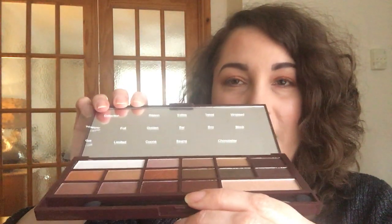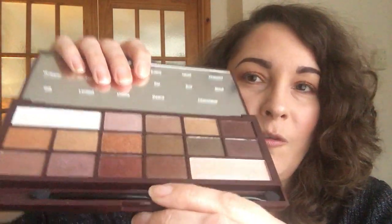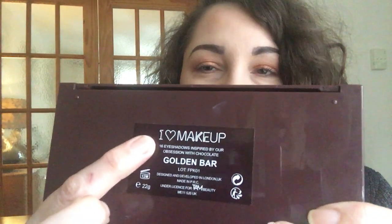I love it. Inside it has a large mirror as usual with one of those sheets with the names of all of the shades in here, and then you've got all of the shades there. It is a gorgeous palette. It is becoming one of my favorites from I Heart Makeup because it has all of the shades that I love, the golds, the browns, and also the berry shades as well. So there it is. The brand is I Heart Makeup, and then you've got Golden Bar there.